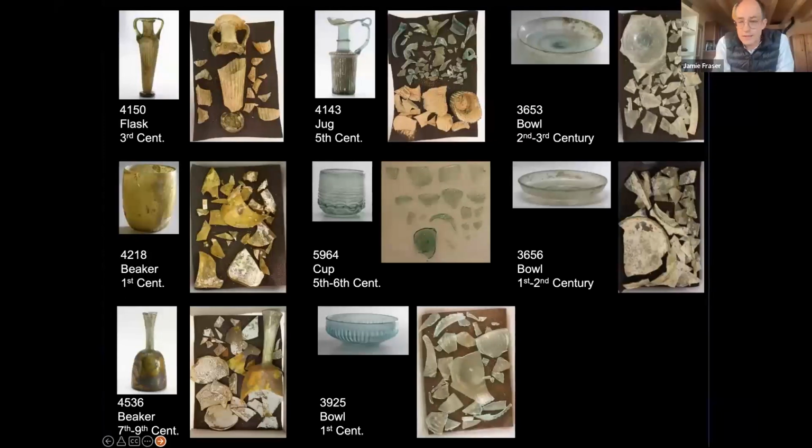Drawing on Claire's excellent conservation report, these vessels are Imperial Roman and early Byzantine and include a possible rare form of an early Islamic flask. The vessels arrived in London on the 16th of December last year, courtesy of Middle Eastern Airlines, who shipped the materials free of charge.